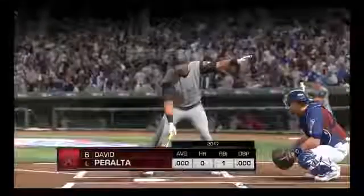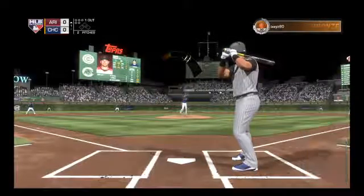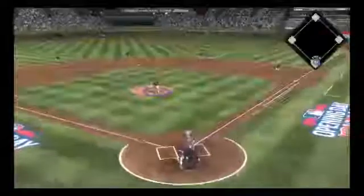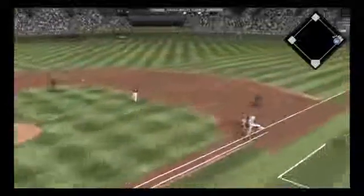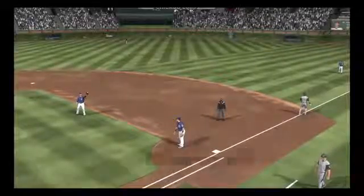Now to the plate, David Peralta. He'll get to take his first cuts here. David Peralta. Into the windup and the pitch. A swinging bunt to the mound. Oh, and he can't pick it up cleanly. And the effort pays off as he's able to recover and get the second out of the inning.